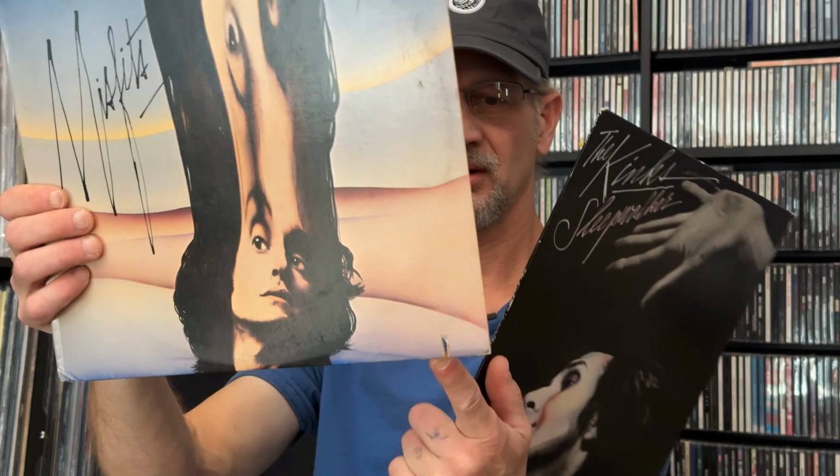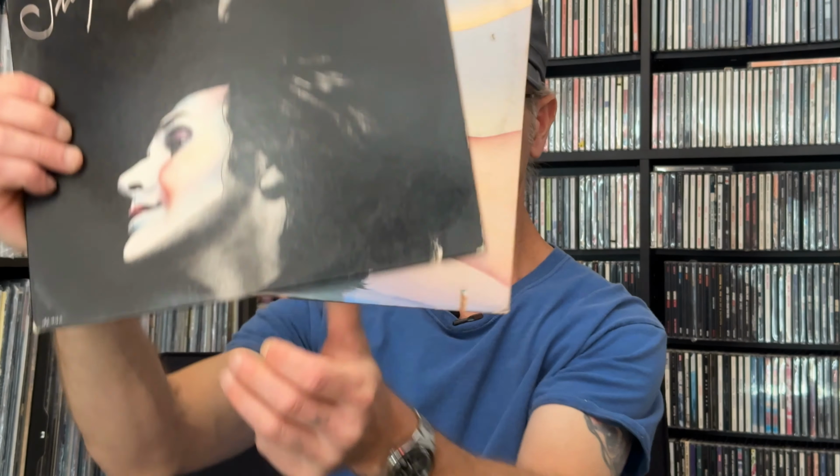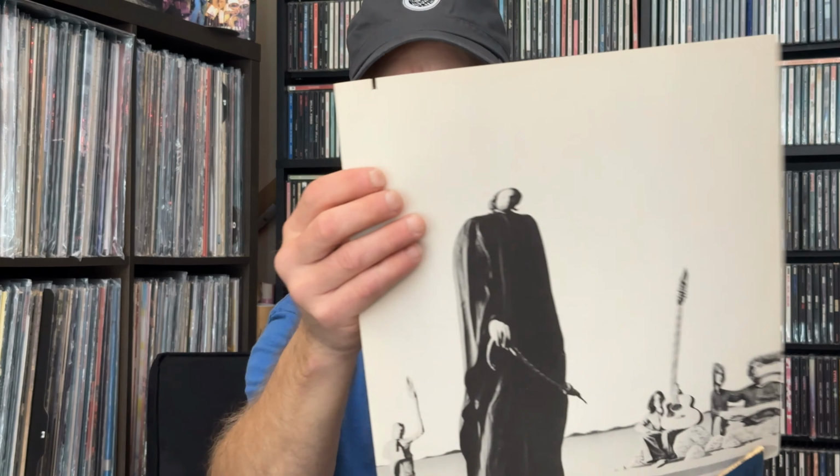Here's a couple of Kinks. This one's Misfits with a little cut down here in the bottom. And this is Sleepwalker by the Kinks, the same. You can see they're almost exactly in the same place. And with the Kinks, this was from Misfits, so it went all the way through. This is the lyrics on the inside of this, but it went all the way through.